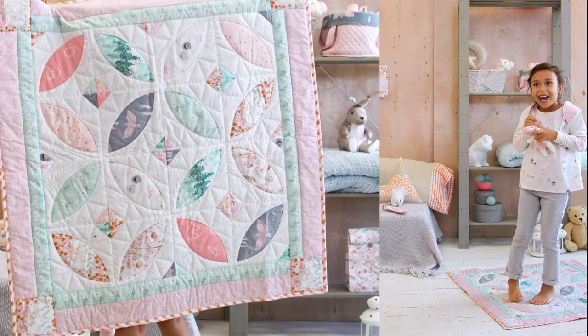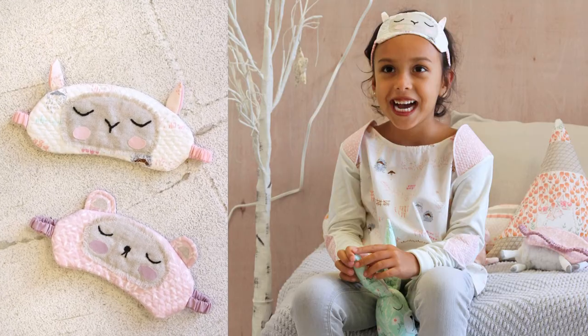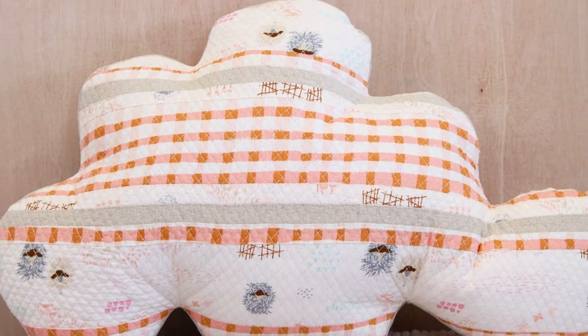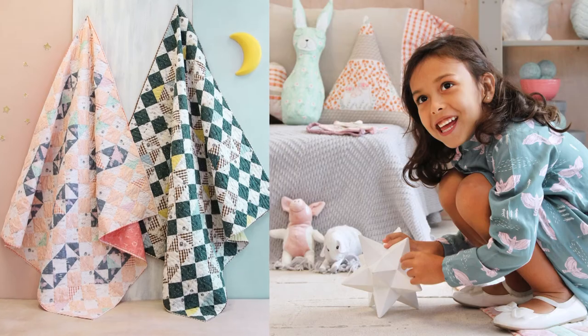With Lambkin Fabrics' second colorway, create dreamy projects for little girls. Having trouble getting to bed? Try making this cute eye mask, which will have you fast asleep in dreamland in no time. If that doesn't work, try counting the sheep on this cute, quilty cloud pillow.